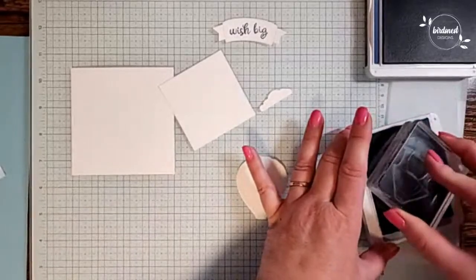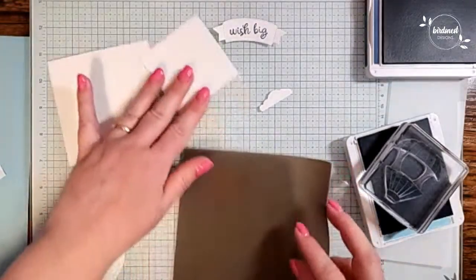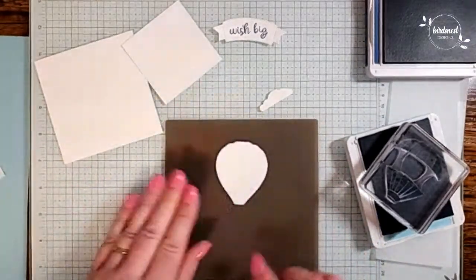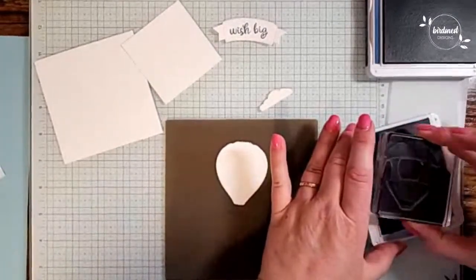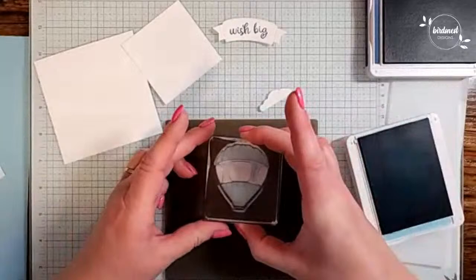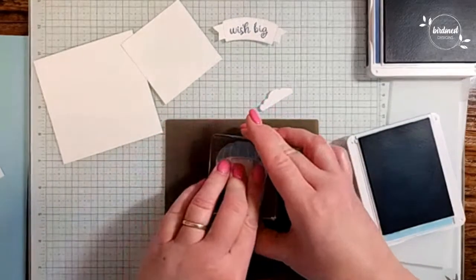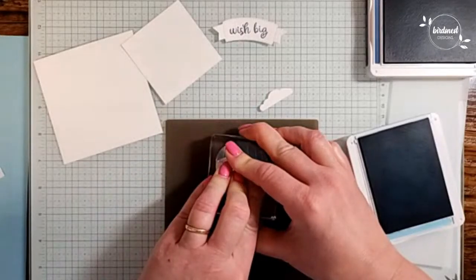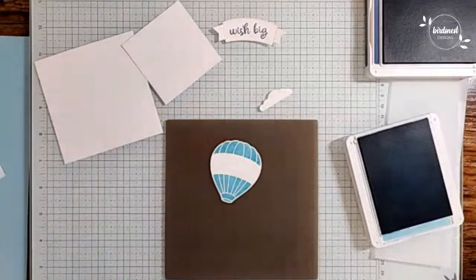Ink that up. I'm wondering if I should grab my silicone mat. Oh, that's going to fall. So I've grabbed my silicone mat just to put it on here so I can see this image or this die cut a little bit better. And get this nice and inked up. And then we should be able to line this up nicely on our die cut. Perfectly. See how great that is?